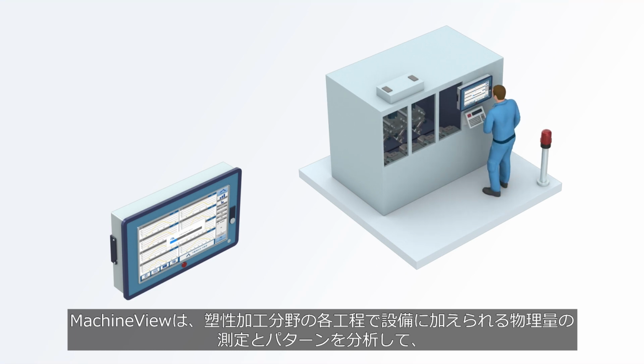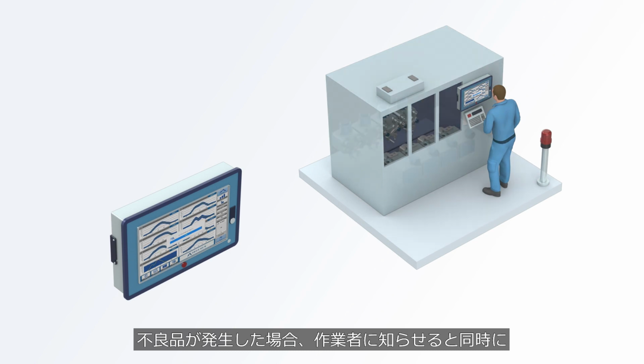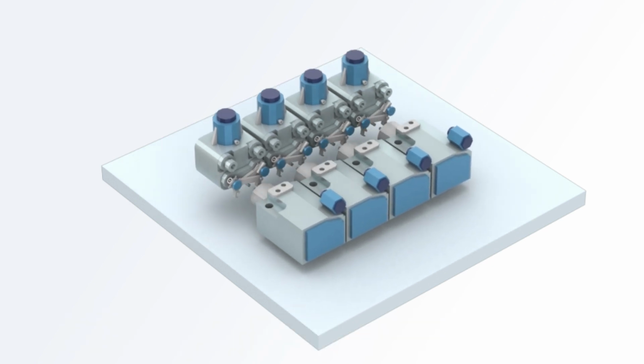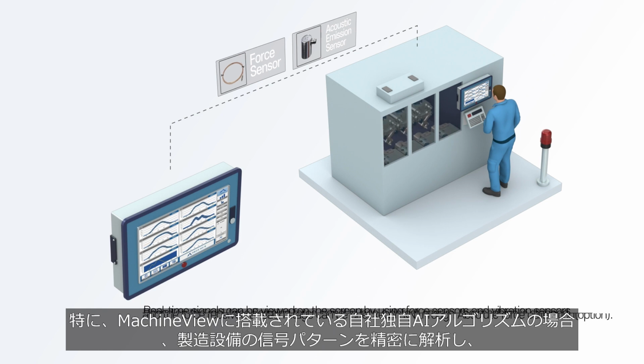Machine View is a real-time monitoring system which measures the physical quantity applied to the machines during the formation process to analyze the patterns. In case of any defective goods, Machine View informs the workers and stops the machines to prevent the serial defects. Especially, 3View's original AI algorithm mounted on Machine View analyzes the signal patterns in detail.